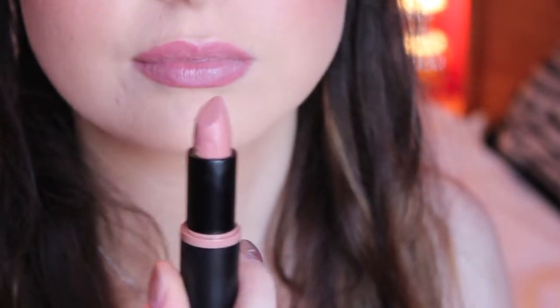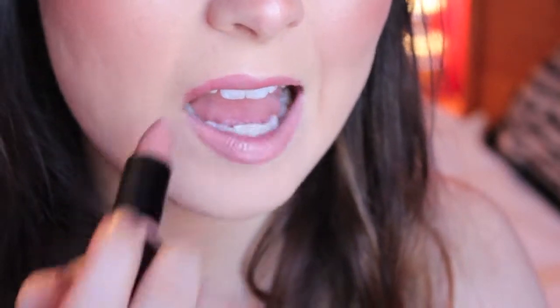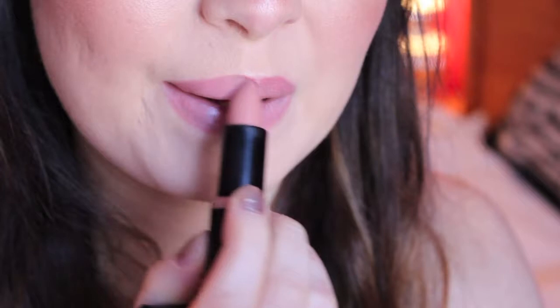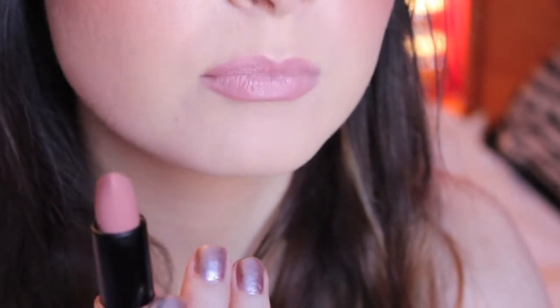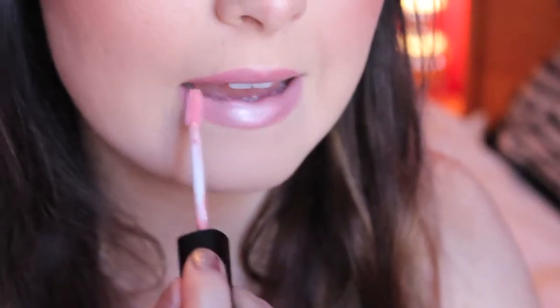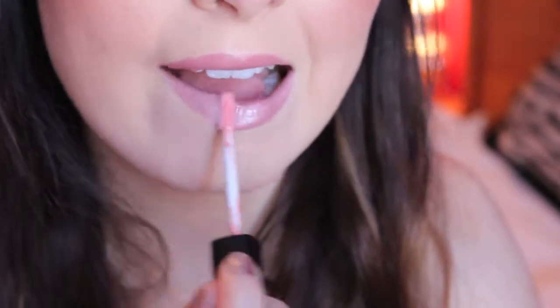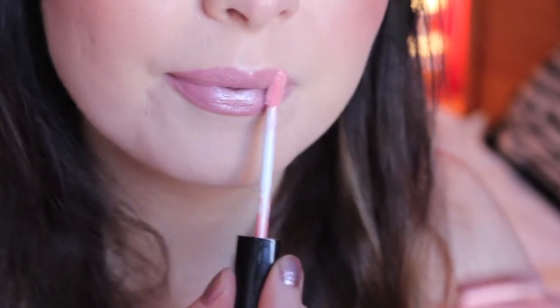Then I'm using Essence Nude Love. This I feel like is a dupe for MAC Cream Sheen in Creme de Nude. It's such a beautiful color. And then to top it off is one of my newfound loves. It's NYX Pink Frost. I've owned this for a while, but I've fallen in love with it again. It's such a beautiful nude, shimmery pink that's just gorgeous.